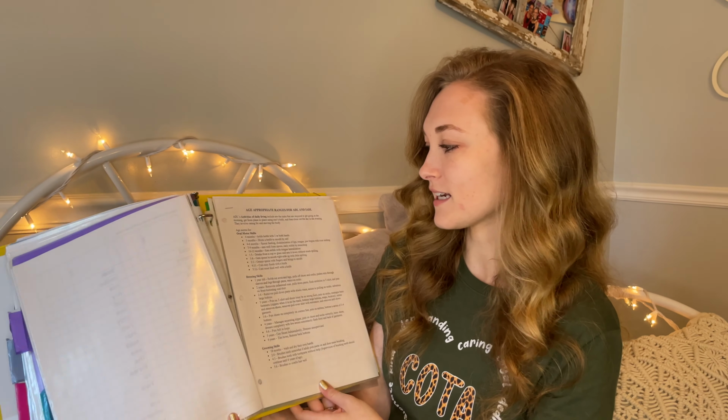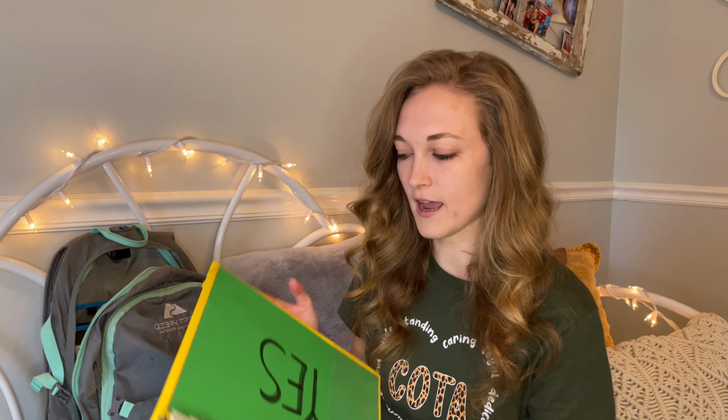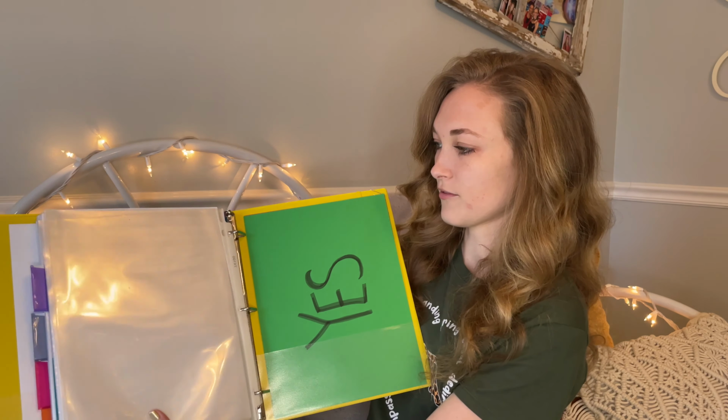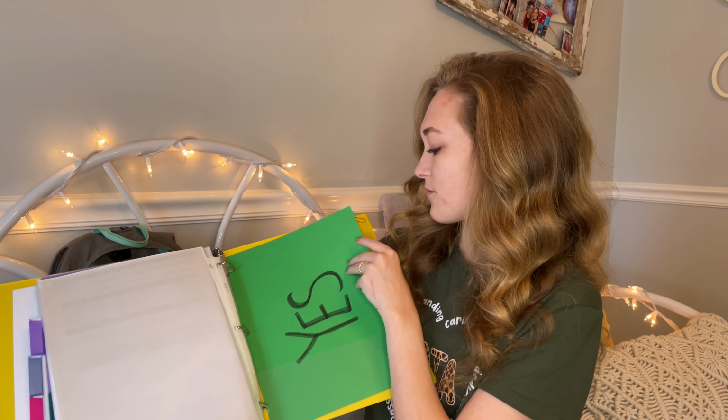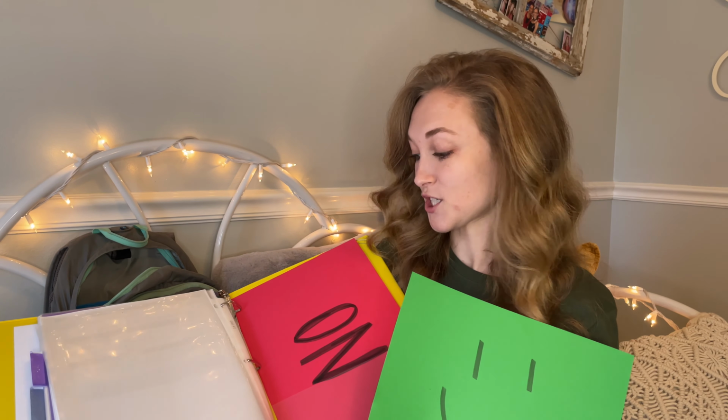And then I need to add another tab, but this is just for information that I need. And so this is age appropriate ranges for ADLs and IADLs. And then continuing on, I have some of my kids' IEPs. And then also at the end, I have my yes and no, smiley face and frowny face papers for the kids that need a visual of what's a green choice and what is a red choice.